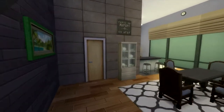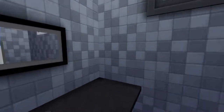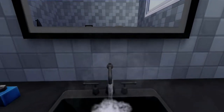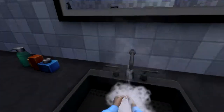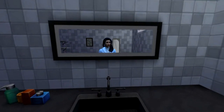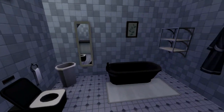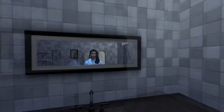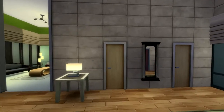Okay, so we're back inside. Let's check out the first floor bathroom. This place is huge as well. Very dark, but very big with tall ceilings and plenty of room. No shower, but you can take a bath in that luxurious looking dark bathtub. Alright, let's head back out and check out some of these bedrooms.